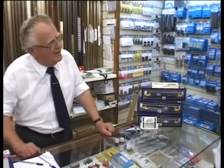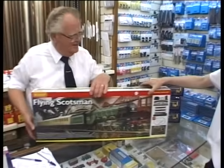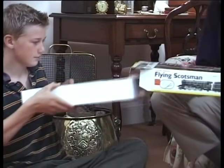Hello Ashley, you come for your train set, have you? For many, it all starts with the train set. There it is then, Flying Scotsman. Excellent. Good. Right.